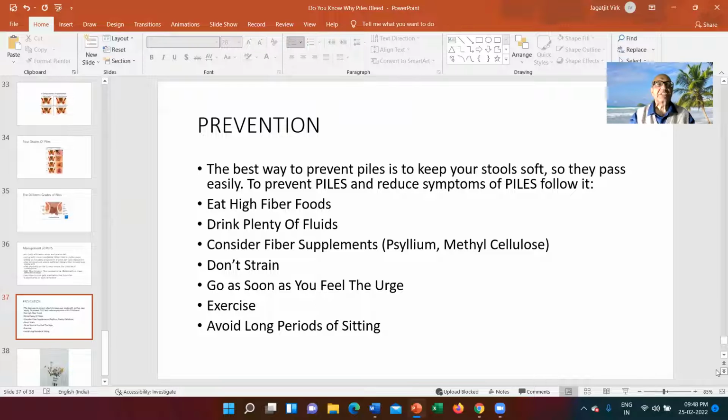Prevention. The best way to prevent piles is to keep your stools soft so they pass easily. To prevent piles and reduce symptoms of piles, follow this. Eat high fiber foods. Drink plenty of fluids. Consider fiber supplements like psyllium, methylcellulose, etc. Don't strain when you sit for defecation. Go as soon as you feel the urge to defecate. Exercise regularly. Avoid long periods of sitting.